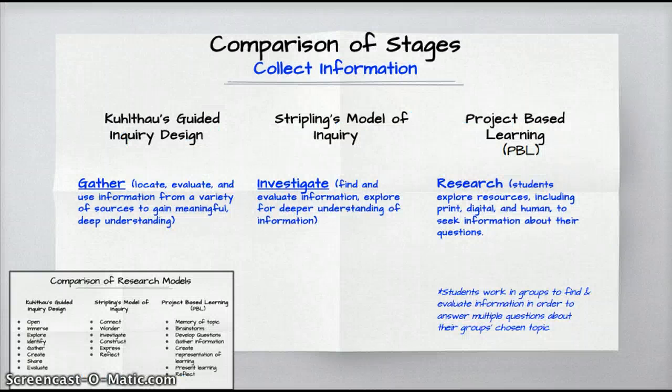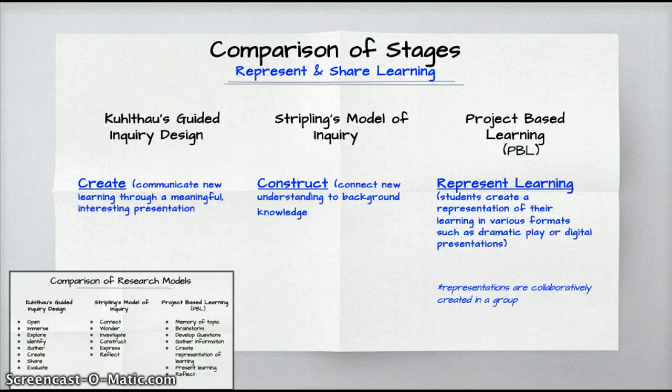Collecting information looks similar in each research model. Each model shows students seeking, evaluating, and using information to gain a deeper understanding of the essential question and content. Creating, constructing, and representing learning in each of the models allows students to enter into what Kuhlthau calls the third space. Students use their background knowledge and information from new content to form a new understanding. This new learning is put together in creative presentations made during the create, construct, and represent learning stages.